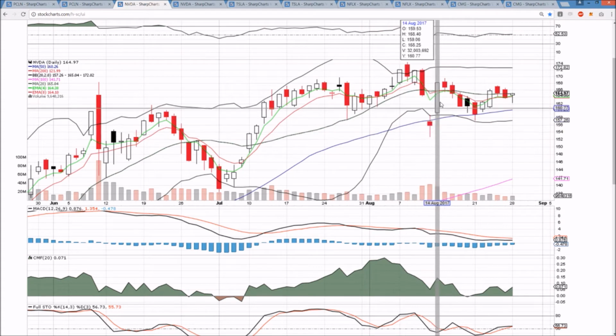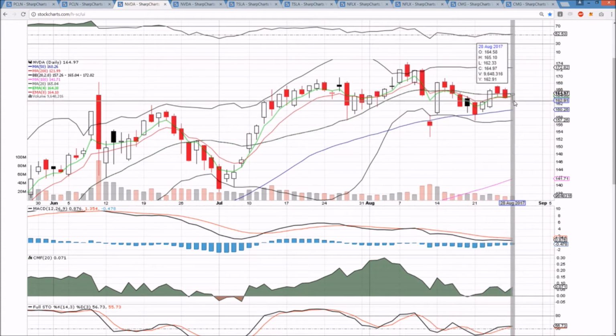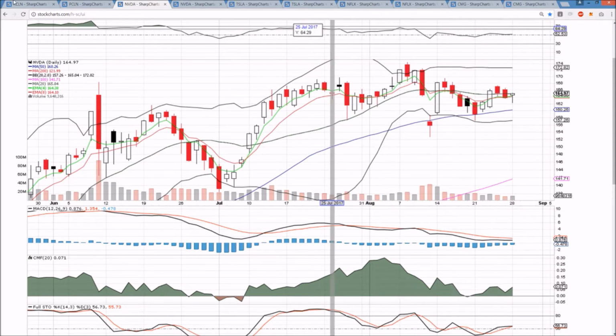NVDA tightening equilibrium pattern continues: high, low, lower high, higher low, lower high, higher low. Current range is 162.33 support, and resistance is 167.28. So the bulls have to break that level to break bullish from this pattern, but with the setback from this bearish after hours news, let's see where we're at right now.